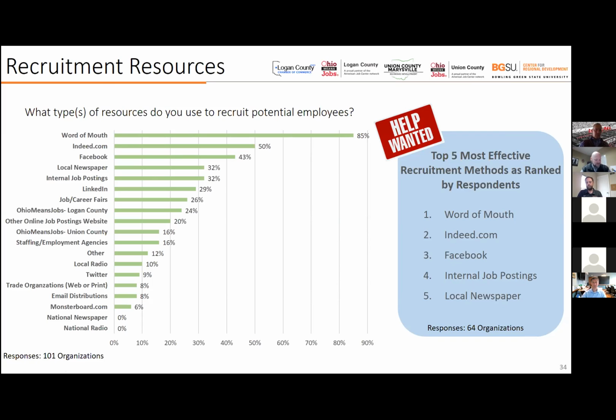Sure, yeah. So we unveiled a new website yesterday, actually, called mylocalcareer.com. And this is a partnership between Logan and Union counties to basically connect employers directly to job seekers in both of the counties. It's a free website for employers and job seekers to use. So we encourage you all to go there, register your company, and then you're able to post and upload your job opportunities right to that website. And it's very simple, very easy to do.